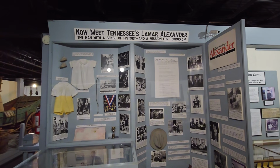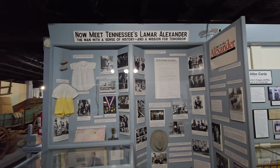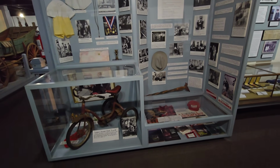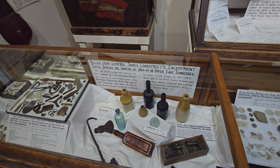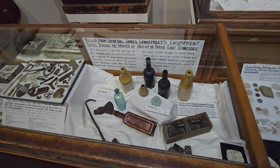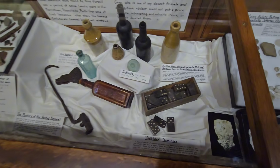Lamar Alexander. You'll see his name on streets and highways and everything else here in East Tennessee. Relics from General James Longstreet's encampment. Just think that these were being used during the Civil War.